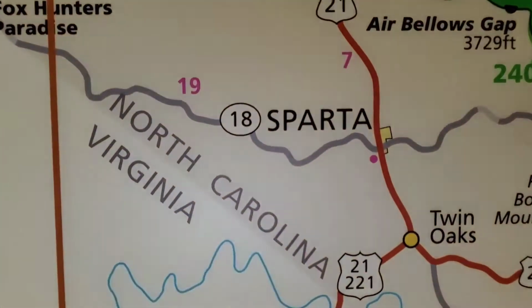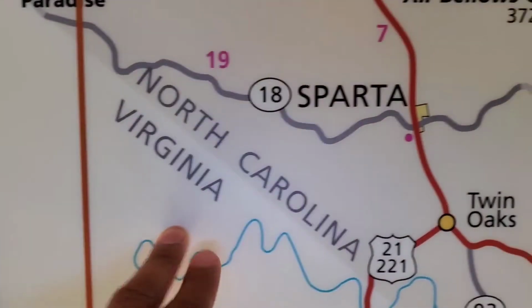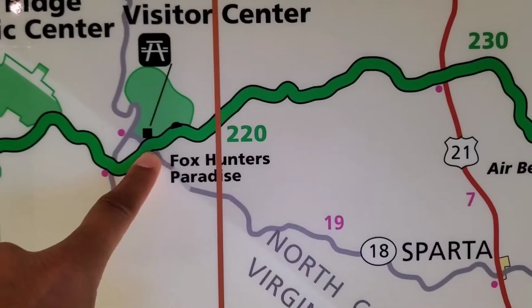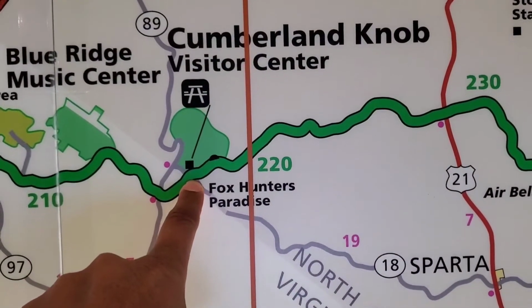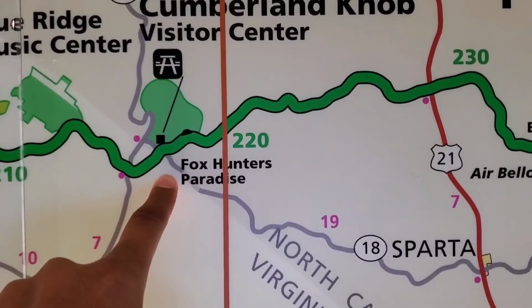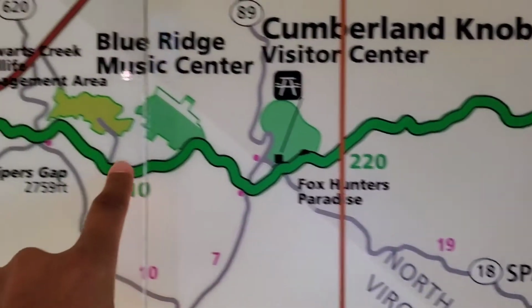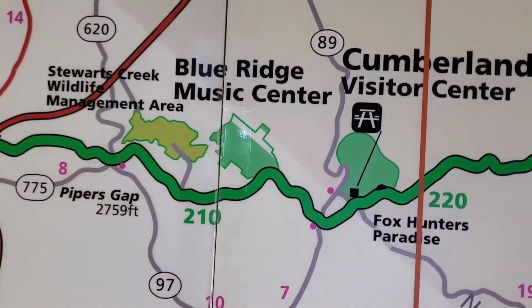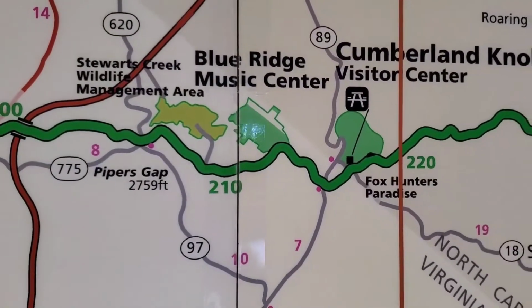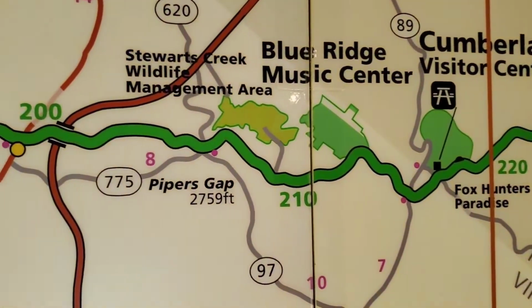So this is important. That's the North Carolina-Virginia border. So as you can see, this is darker and this is lighter. So at this point right over here, Cumberland Knob Visitor Center is on the North Carolina side, and on the Virginia side, that's where we can continue. And we're going to hit that Blue Ridge Music Center. I'm really intrigued about that particular center that we're going to be on.